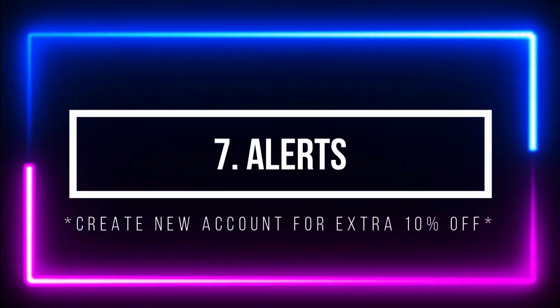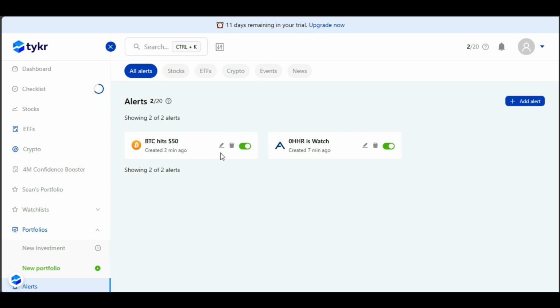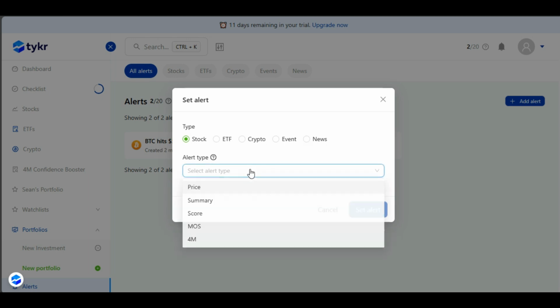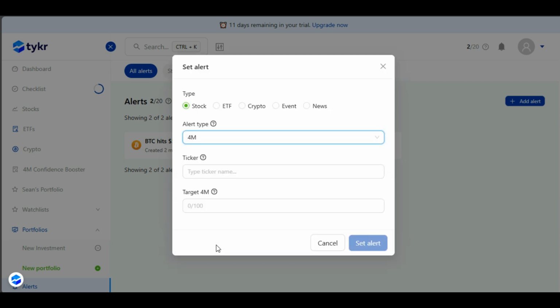Number 7. Alerts. Tykr also offers a nice feature where you can set alerts for stocks, ETF, crypto, event, and news based on their types such as prices, summary, score, moat, and forum.